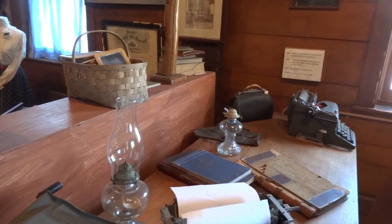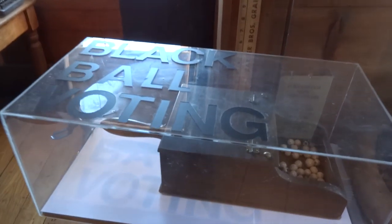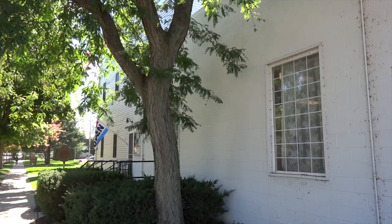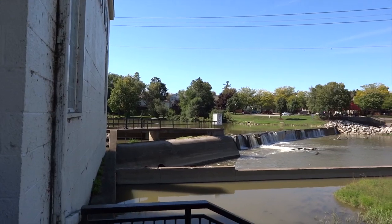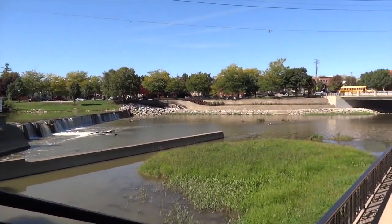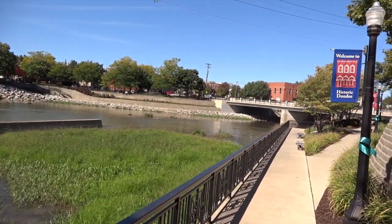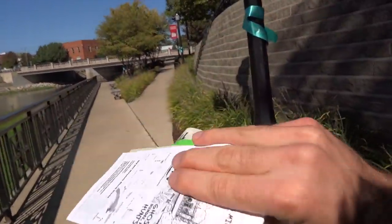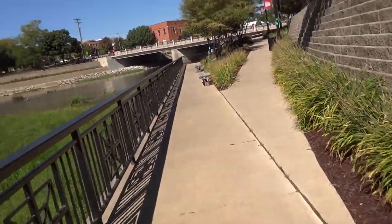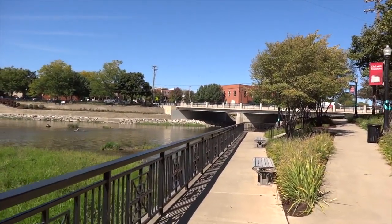What can you say about it? But just beautiful. Oh, that's interesting. Absolutely unbelievable place. I say come up here to Dundee, check out the Old Mill Museum, talk to Shirley, really nice lady. Got all these pamphlets, all this cool stuff here, which I showed you before. And yeah, check out that paranormal convention on November 8th.